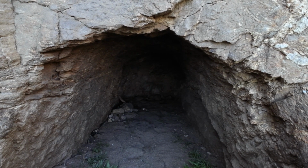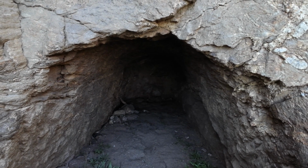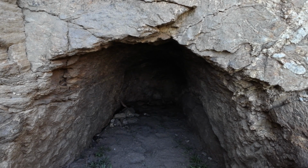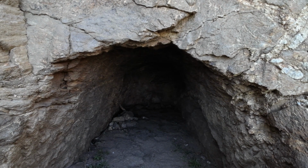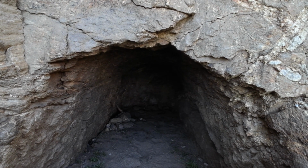I don't really know why this is called Billy Goat Cave. I have a feeling that it's just named that because it's small. Evidently it was a mine adit or shaft that they started and gave up on, and I don't know how they would have even gotten up here, but I'm going to take advantage of this spot here, and I'm going to make my lunch at Billy Goat Cave along the P.C.T.